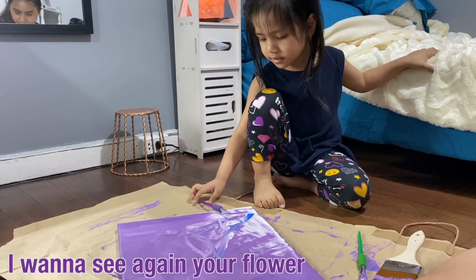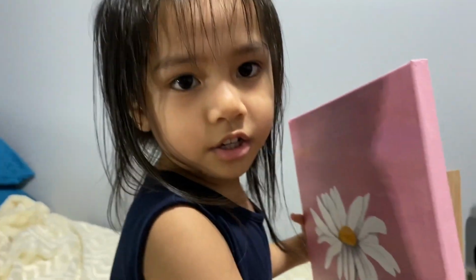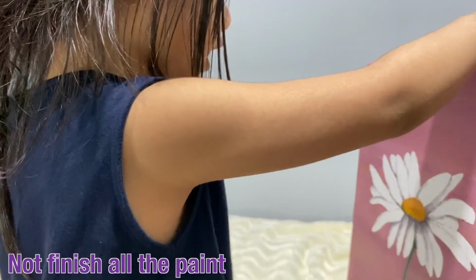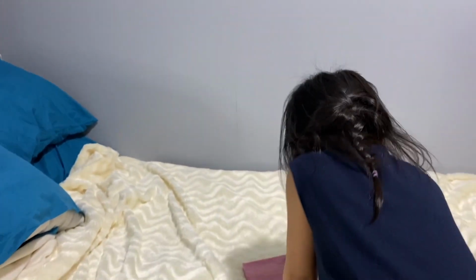I see a little flower. You need to put some little... Some what? A little one. Then don't finish all the paint, and then I'll go with you. Mia, don't touch it, okay? Don't touch it.